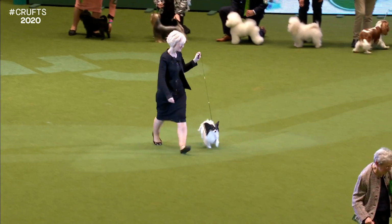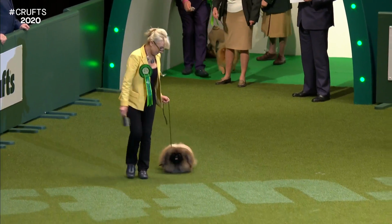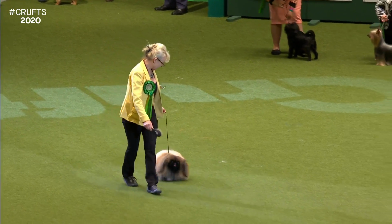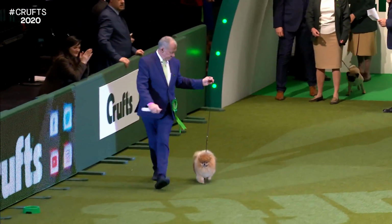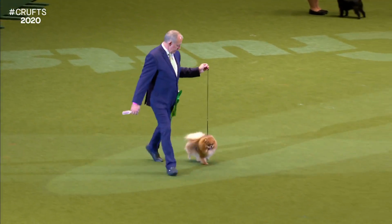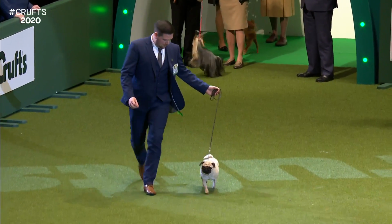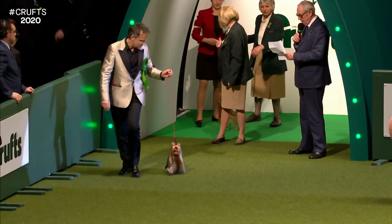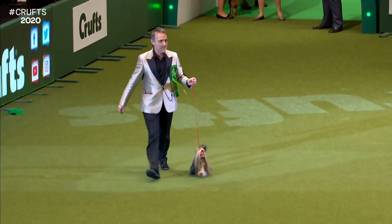A Papillon from the same kennel as last year's winner. The Pekingese. Distinct rolling gait of the Pekingese. The Pomeranian. And now the Pug, topping a huge entry of pugs today. And now we see the Yorkshire Terrier. And finally, the Russian Terrier.